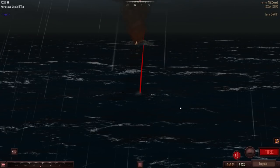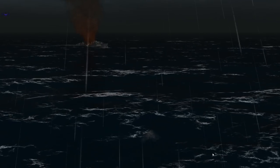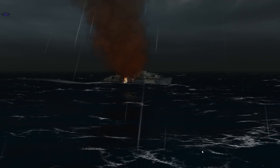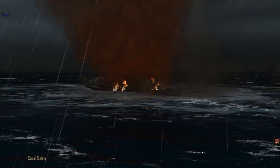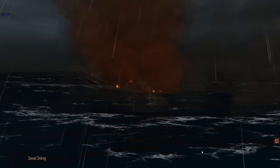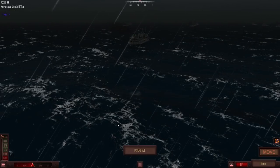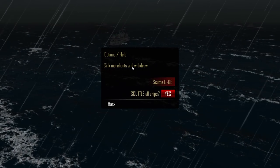3, 4, 7, 8. We'll go under, behind the second gun and just in front of the bridge, I think. Boom. Yes! Wow, wow, wow, wee. Goodbye, Somali. You've been a pain, which means you've done your duty well. Meanwhile, this tanker is just stuck here. Let's sink merchants and withdraw.